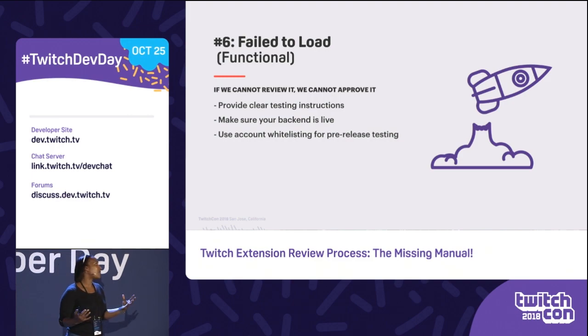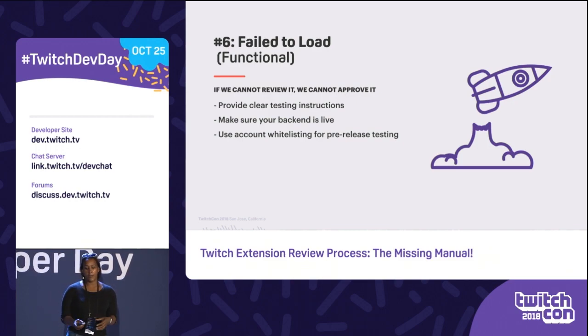Number 6, another simple one, fail to load. If we can't review it, we cannot approve it. So please, please, please, test your extension before you submit it. Make sure your backend is stood up. We provide a way for you to whitelist accounts for pre-release testing. Use that. That's your best friend in making sure your extension works in lots of different channels.